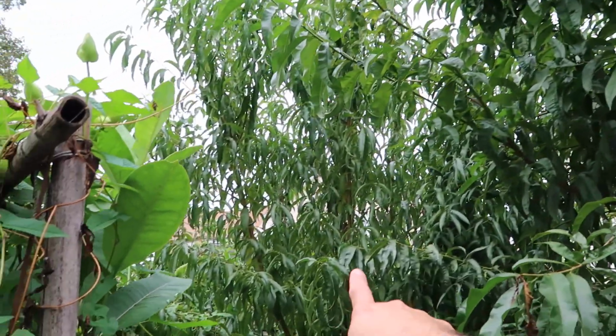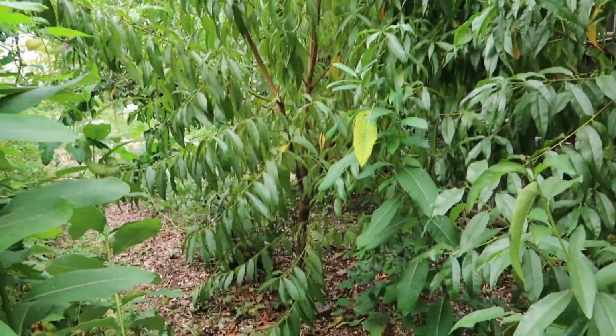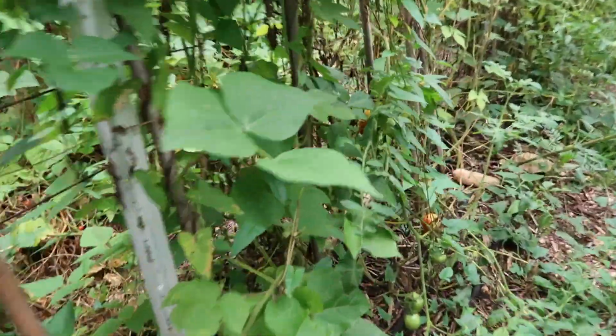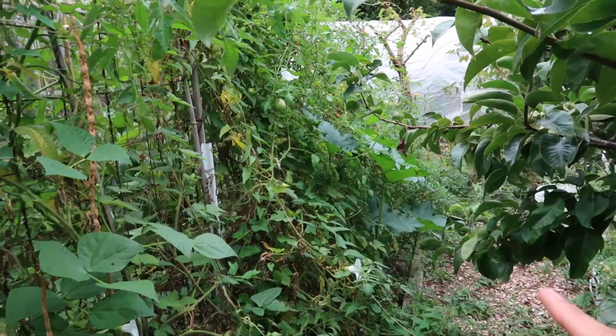That thing is only about, if I had to guess, 15 months old. Isn't that crazy? From seed. It is insane how fast that grew. This right here is my area of tomatoes. I grew so many tomatoes this year, and I have put away a ton of tomatoes in the freezer. So very soon I'm going to come in here and dig them out.